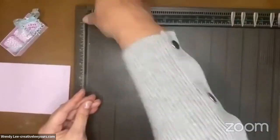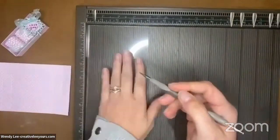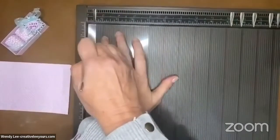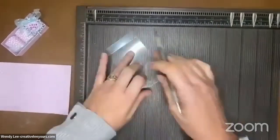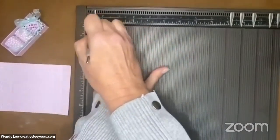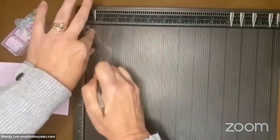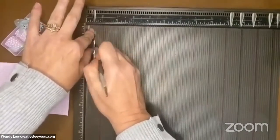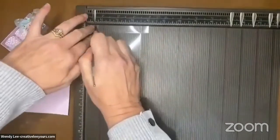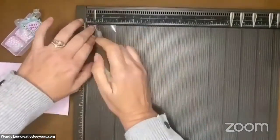So let me move my marker to make sure I score in the right place. Now on this one, I'm going to switch to the tiny ball. And I'm going to give it some really hard pressure because the window sheet is kind of thick and a little harder to score. Now, if you don't have window sheets, which I personally like to keep on hand for shaker cards and whatnot, and they work really well for pop-up cards, you could use the packaging from the stamp set. I remove my stamps from the plastic when they come, and I stick them to my case and then discard the plastic. So that plastic that comes in it, you could use for things like this if you wanted to.